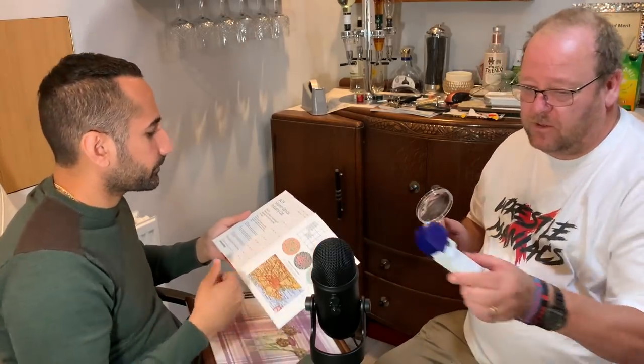I'm going to go back now to a non-illuminated magnifier. The main reason for showing you this is that it's got a two times magnifier as the main lens, but on the handle it's got a four times magnifier. As you can see, there's a massive difference in the size.